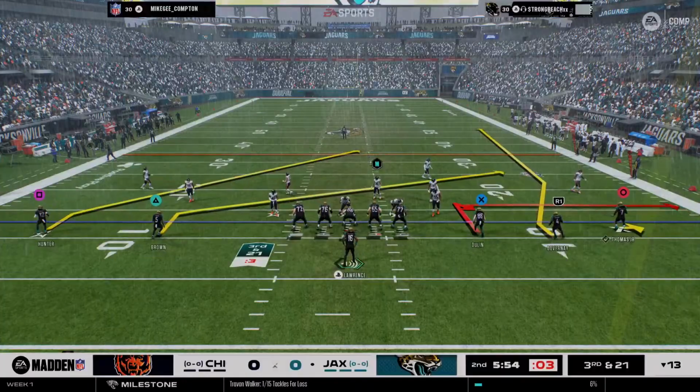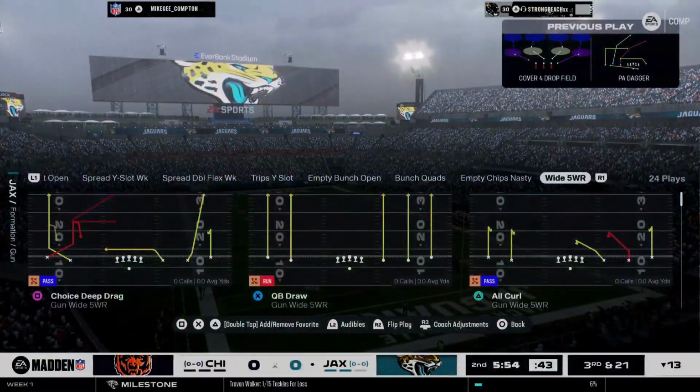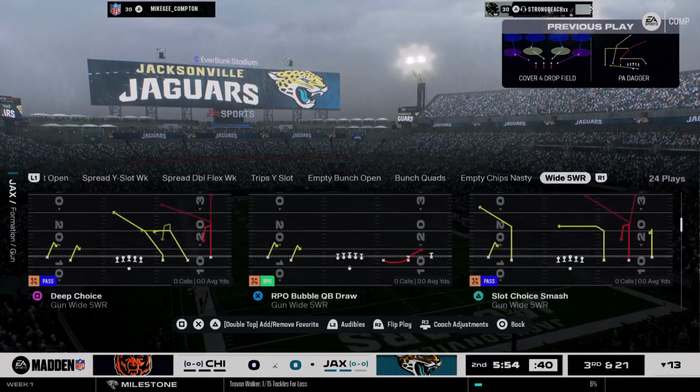No connection on the last play, and now it's 3rd down. The Jaguars are going to call their first time out. And they'll have 2 left to work with here in the first half.